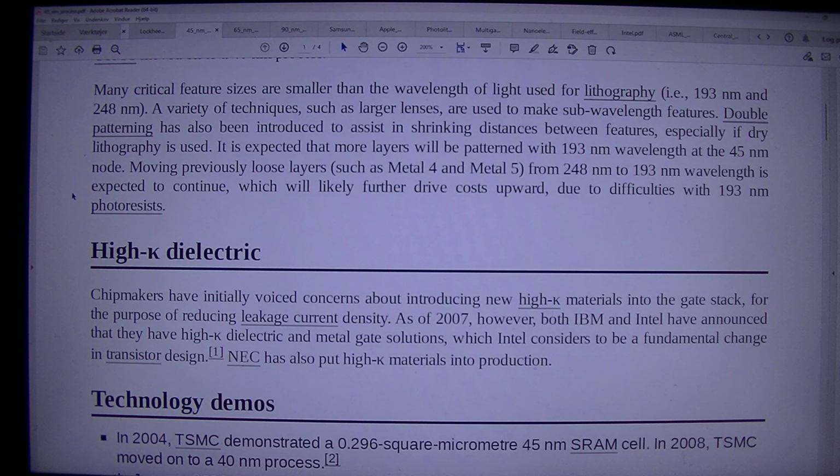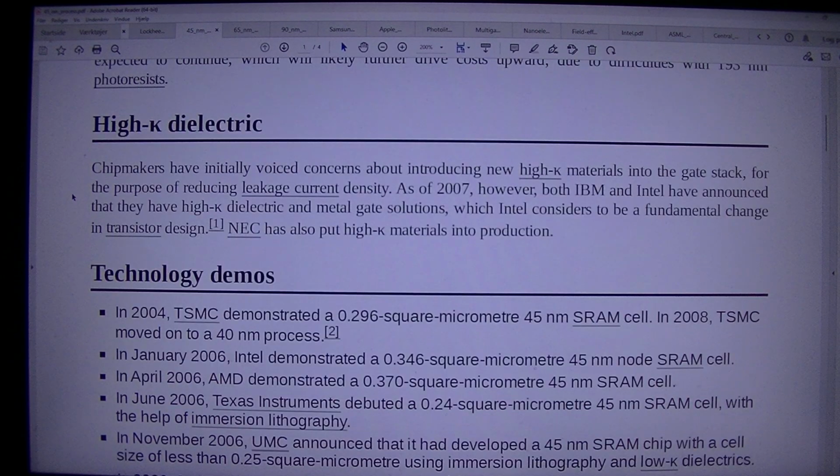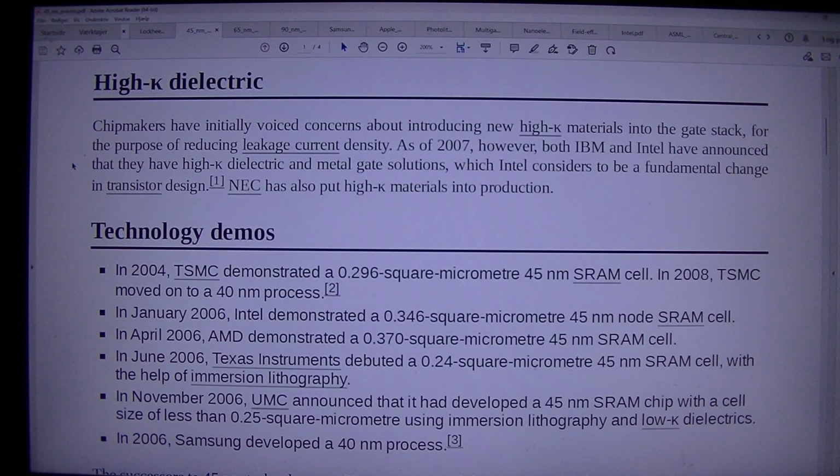High dielectric. Chip makers have initially voiced concerns about introducing new high-k materials into the gate stack, for the purpose of reducing leakage current density. As of 2007, however, both IBM and Intel have announced that they have high-k dielectric and metal gate solutions, which Intel considers to be a fundamental change in transistor design. 1. NEC has also put high-k materials into production.